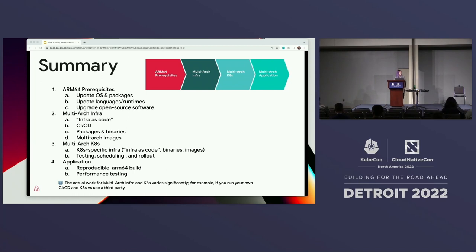Okay, so that's actually it. Here's a summary of how we're doing multi-arch at Airbnb. Like I said before, the actual work varies depending on if you're using third parties versus running your own for a lot of the infrastructure. We talked about the prerequisites, the multi-arch infrastructure, the Kubernetes work, and then the actual application work.